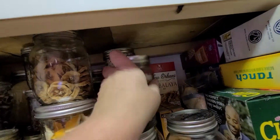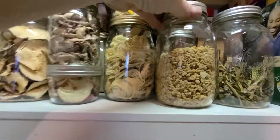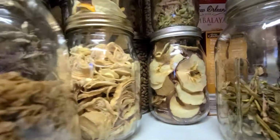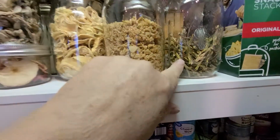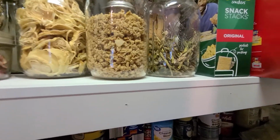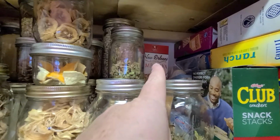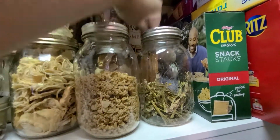I have celery that I dried, which is great. I also have granola. I have more apples, and there's more beans back there. This is dried asparagus, which is really great for soups because it gives a little bit of greenery, and you just chop it up real fine. And then we have our dried goods. It's basically rice mixes back there.